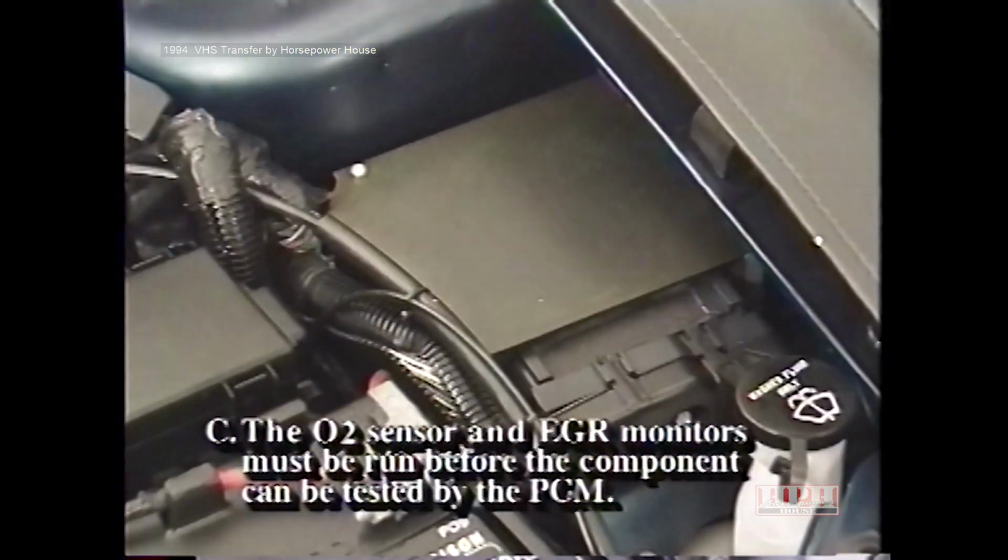The answer is C. The oxygen sensor and EGR monitors must be run before the component can be tested by the PCM. And the PCM must verify proper operation of the component 3 consecutive times before the MIL is extinguished.